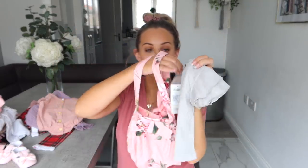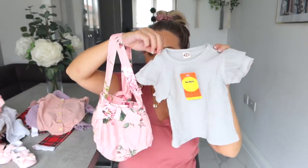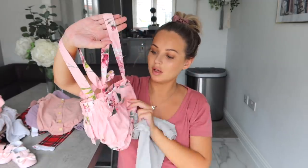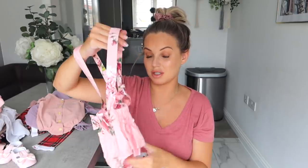Now, I wasn't sure on the top, and I wasn't sure if I'd keep it. I'll definitely keep it, but I'm not sure I'll style the two items together. I would probably just style this with a ruffled baby grey, because I think it will look a bit better than with this. But I mean, you could pretty much do what you want with it.